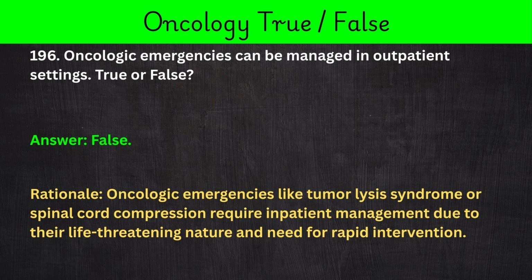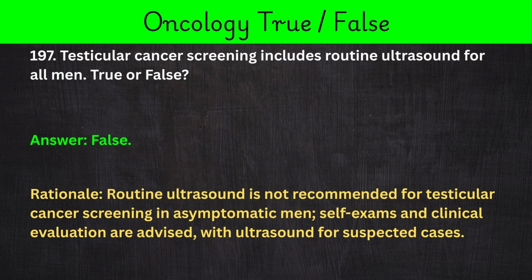Rationale: oncologic emergencies like tumor lysis syndrome or spinal cord compression require inpatient management due to their life-threatening nature and need for rapid intervention. 197. Testicular cancer screening includes routine ultrasound for all men. True or false? Answer: false.